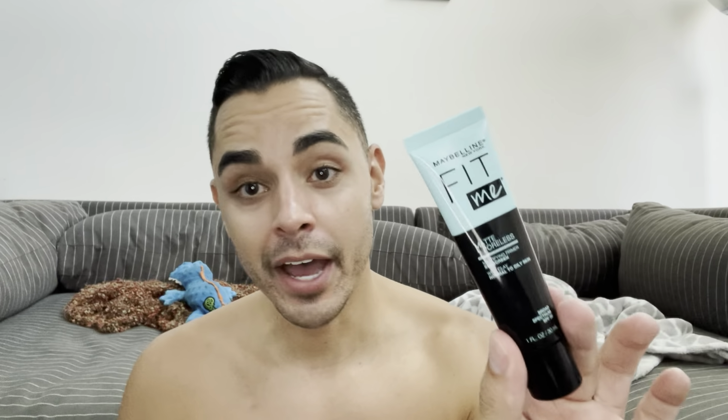Hello and welcome back. So today we are going to try the Maybelline Fit Me Matte and Poreless Mattifying Primer with Sunscreen, Broad Spectrum SPF 20. This is what the packaging looks like.